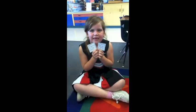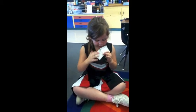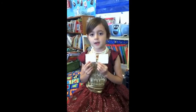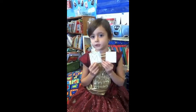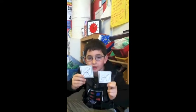These are changed because this one has a big line in the middle and this one doesn't. This one's just plain without a line. These are changed because one has a line and the other doesn't have a line. That means it's changed. These are the same lines because the triangle is on the horizontal and the horizontal triangle.